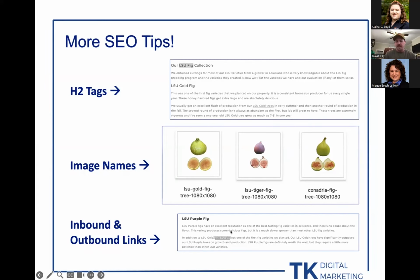Inbound links are links to other places on your website. Outbound links are links away from your website. So say we're writing a blog. This was a blog, I think, this screenshot and this one. This was a blog I wrote on all the different fig varieties we have in our orchard. And so every time I mentioned a variety we carry, I would link to that product page. That would be an inbound link.